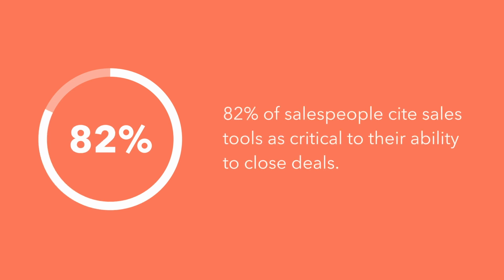Probably the most important part about making the switch to remote sales is having the right tools in place. You don't want to approach a transition unprepared. The sales tools you use are going to be the backbone of your team's success. Roughly 82% of top salespeople cite sales tools as critical to their ability to close deals.